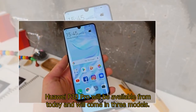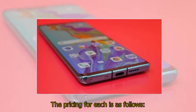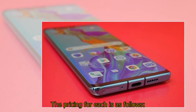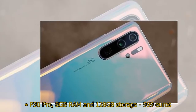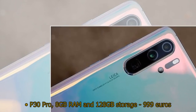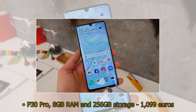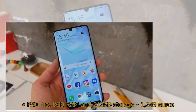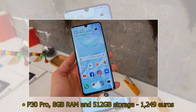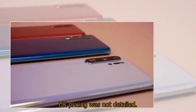Huawei P30 Pro will be available from today and will come in 3 models. The pricing for each is as follows. P30 Pro, 8GB RAM and 128GB storage, €999. P30 Pro, 8GB RAM and 256GB storage, €1,099. P30 Pro, 8GB RAM and 512GB storage, €1,249. UK pricing was not detailed.